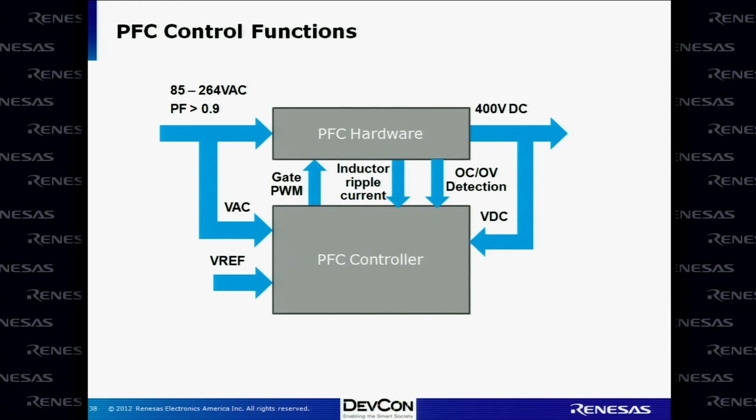And then you have to have an input for the VAC because this has to adapt to various voltages, so you can use this everywhere in the world, right? It has to be able to adapt to that automatically. And then there's a VREF, which is going to set the output voltage. So this is a typical block diagram.